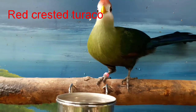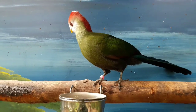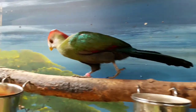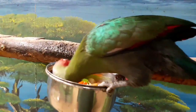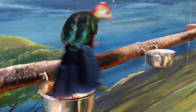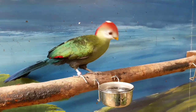Okay, so here we have a red-crested turaco, or Tauraco erythrolophus. Now these guys, as you can hopefully see here, are exceptionally beautiful birds with their bright colorations. And these colorations are really specific to the turacos and really unique. They have very specialised pigments in their feathers, both of which contain copper. And this gives them their coloration. So they have turacin, which gives them the red colour on their feathers, and then turacoverdin, which gives them the green colour on their feathers.